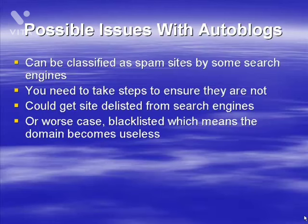Or the absolute worst case scenario, and this is one that you've got to hope doesn't happen, is you get blacklisted. And basically when this happens, it means that your domain has become useless and you may as well let it expire. There's no point in having a domain. It's not going to do well, it's never going to get ranked again, and basically the search engines will just ignore anything linking to that domain.